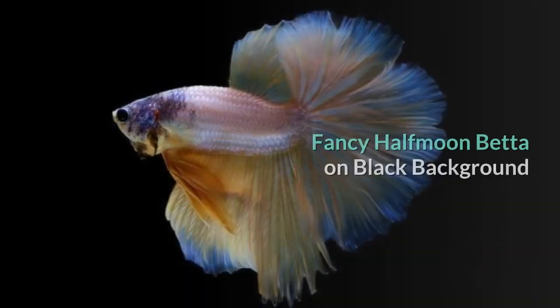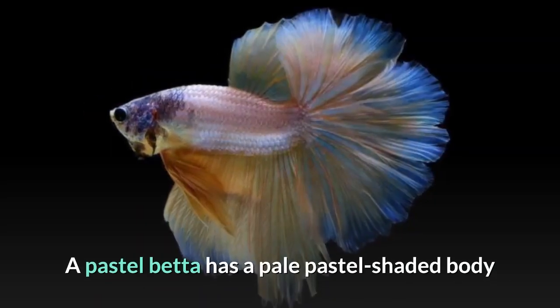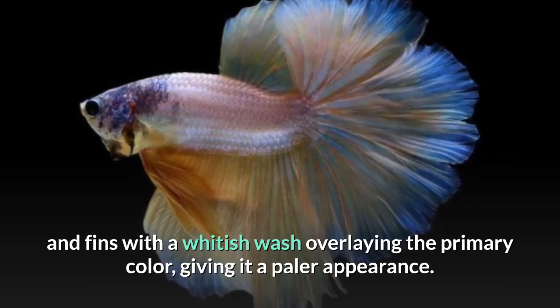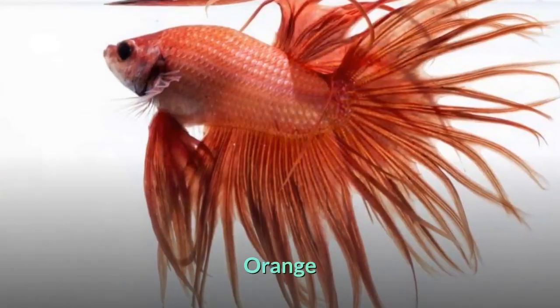Pastel. Fancy half-moon betta on black background. A pastel betta has a pale pastel shaded body and fins with a whitish wash overlaying the primary color, giving it a paler appearance.